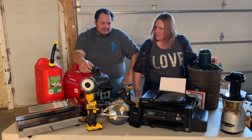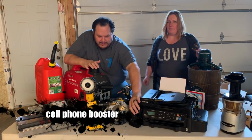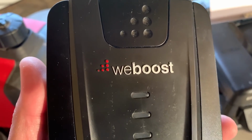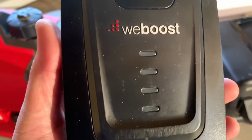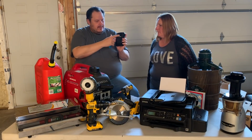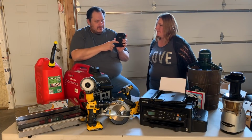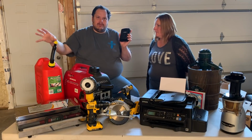I think you had one more thing out here. All right. My last item is this right here. Oh, yeah. You've probably been wondering what it is. This is the WeBoost. This is just part of the package of a cell phone booster. So you have an external antenna. Ours is up on the roof. The wire comes down into the top of the unit. When it's powered on, you'll get 4 green lights saying you have signal and it's boosting it. And then out of the bottom, another wire to the indoor antenna.